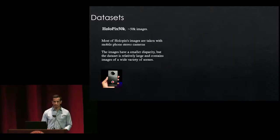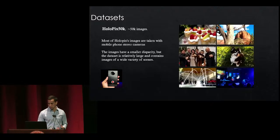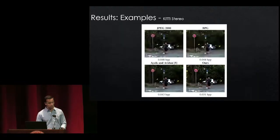The second one is the Holopix 50K dataset, a bit more images, but it comes from a wide variety of scenes, not only road scenes. Generally, it had smaller disparity between the images because the pictures are taken from smartphones. So let's see our results.